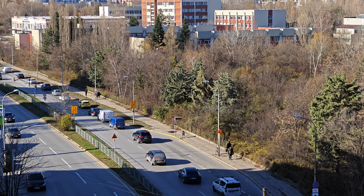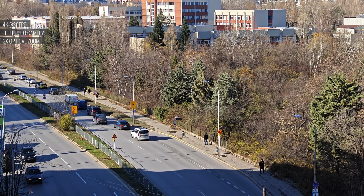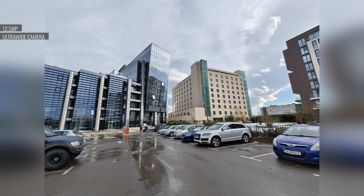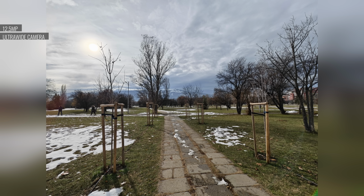The telephoto cam's 4K videos are great as well. They're sharp with plenty of detail and lots of contrast. The dynamic range is wide too. Now we have the Ultrawide cam's 12.5 megapixel photos. They have an adequate level of detail and sharpness, and the colors match those of the other cameras. The dynamic range is quite wide.